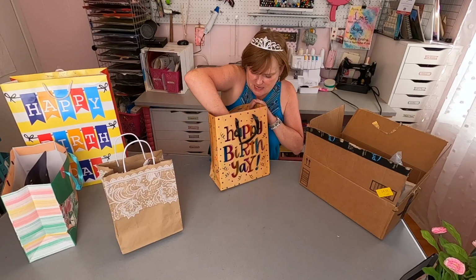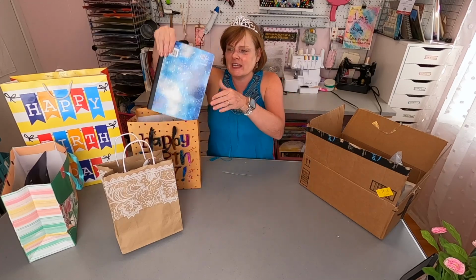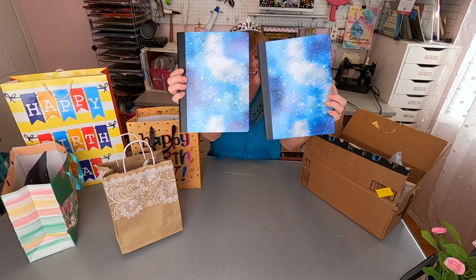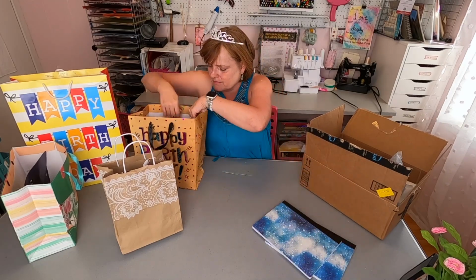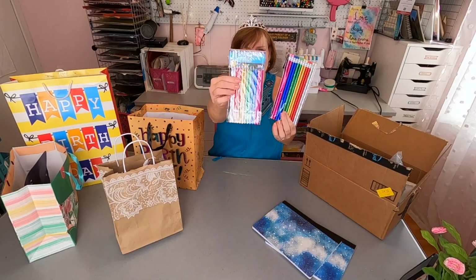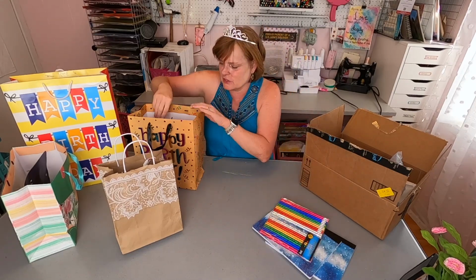So this one is from Gloria. And Gloria got me these beautiful composition books. They've got blue and dots on them. Those are so pretty. I think those could work for a boy or a girl. She got me some sparkly pencils. So cute.